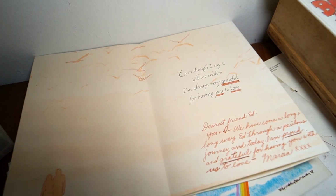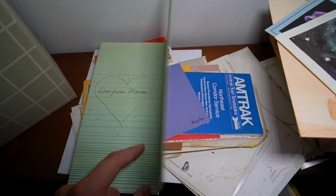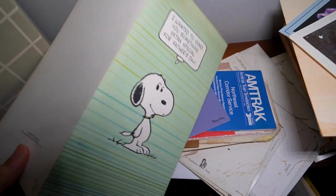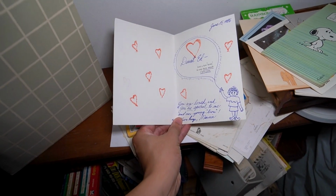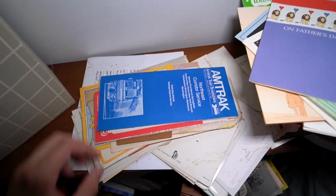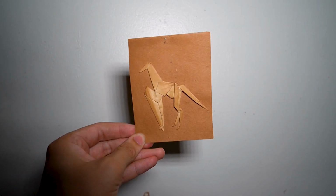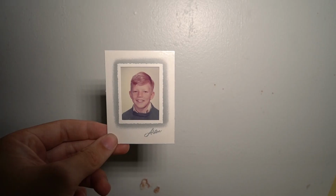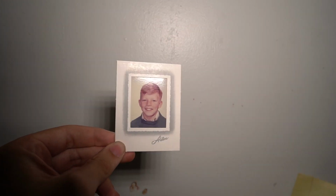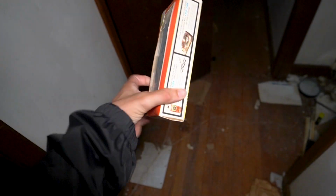This is all birthday cards and stuff. Snoopy. Another card. Some more holiday cards. This is cool. Somebody must have made this for the owner. Gave it to him in a card. Just found this picture. Looks old. I wonder how old is the dude now. This is some sort of old train card. Toy. I wonder how old is this. It's pretty cool.